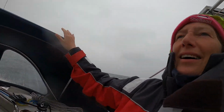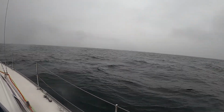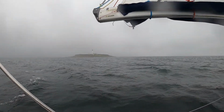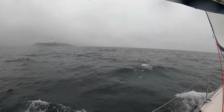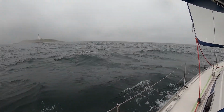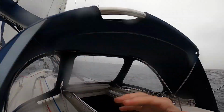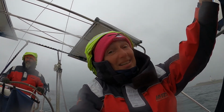And visibility is, well, okay, but there is land out there somewhere. And that's Platter Lighthouse, and behind it somewhere is Arran. So, you know, summer in Scotland. Woohoo! Mind you, super wind. Get a bit more of a view of the sea now. And I'm just going to go and put some navigation lights on because it's a bit dimpsy.